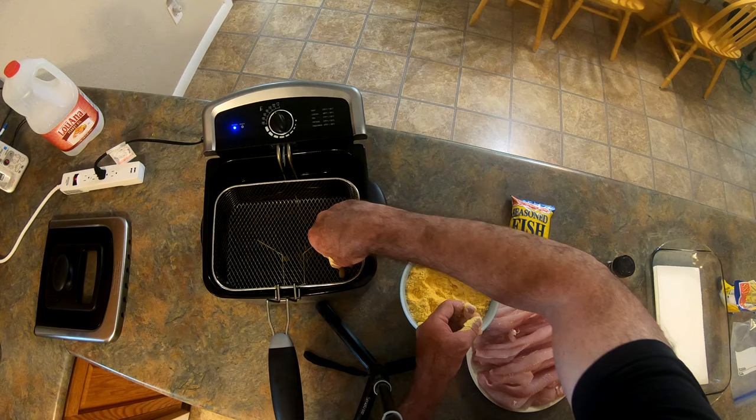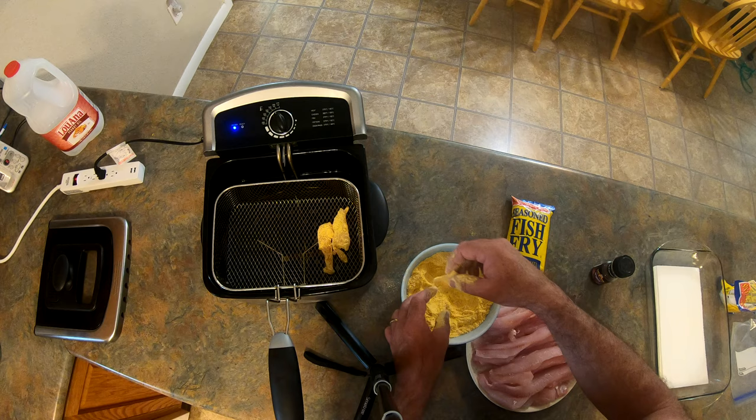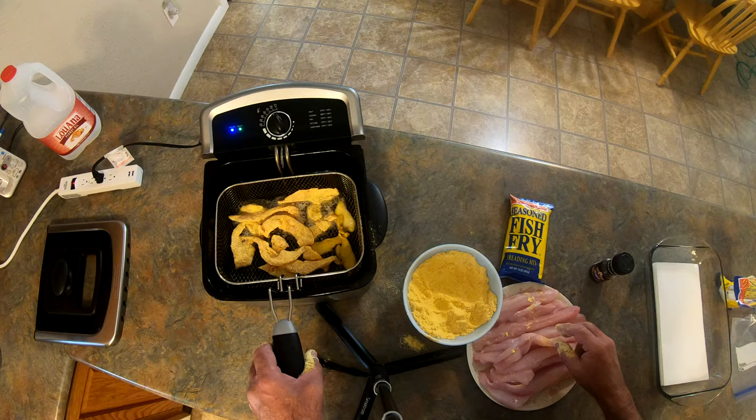We're gonna just fill the basket up full of these little pieces. We're gonna do little pieces first so we don't miss them all. My wife and kids. What's that? Pretty much. Yep. That's probably enough in the basket for now. Let's go ahead and just fry those.